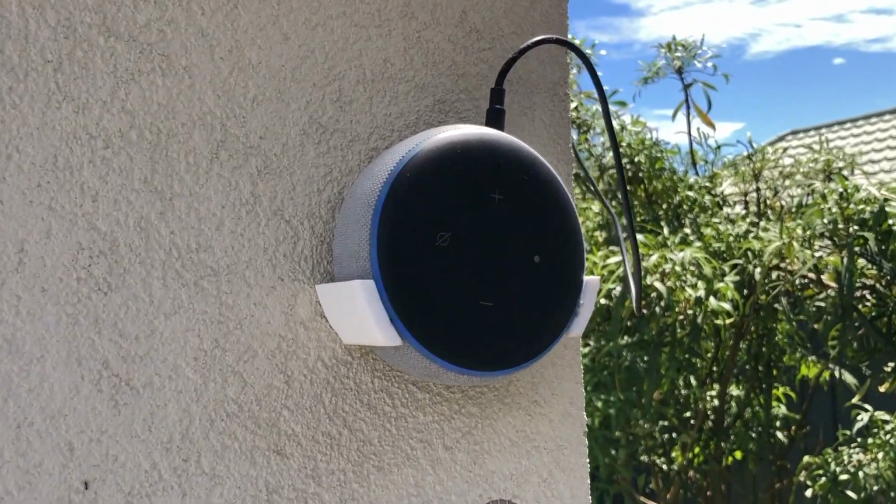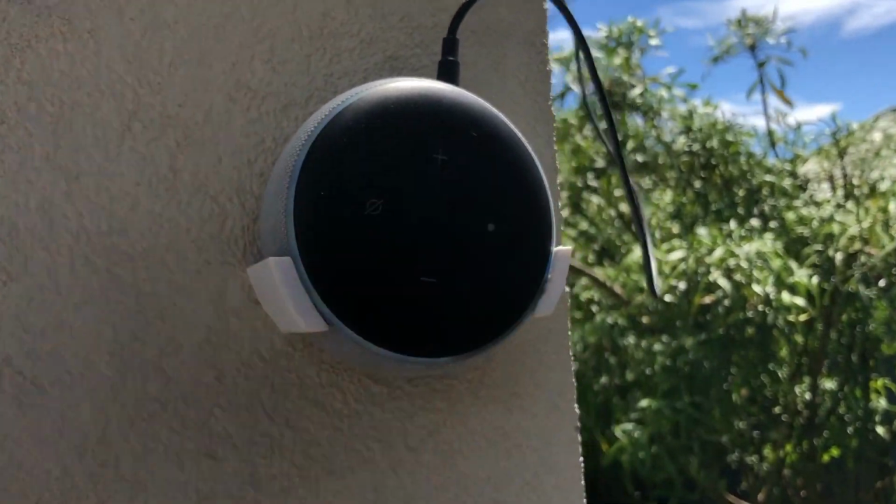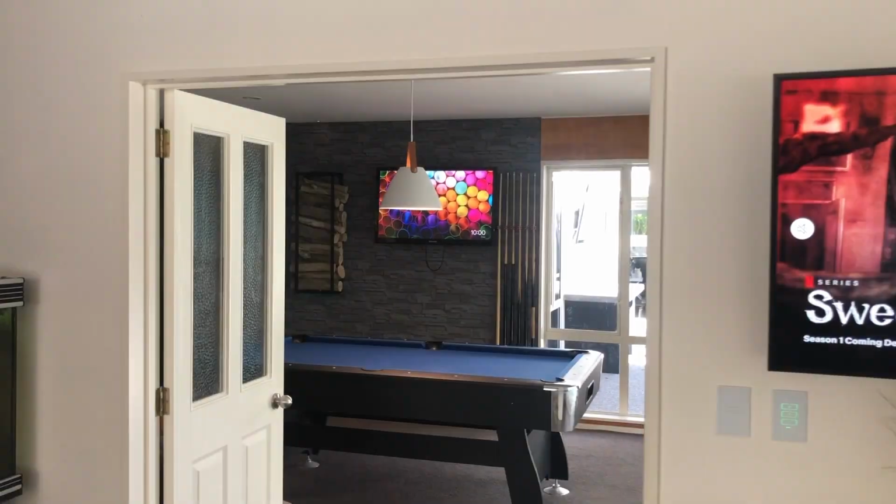Here's an album you might like, The Wall by Pink Floyd, on Amazon Music.